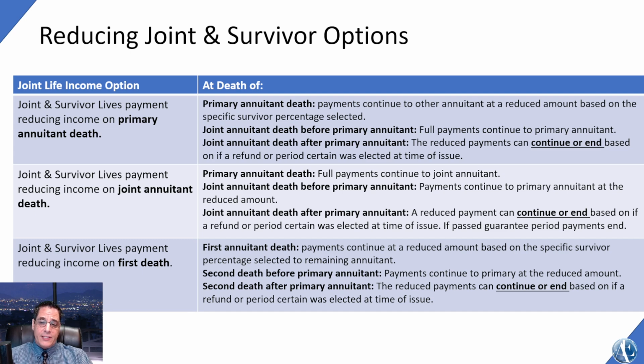If it's past the period selected, period certain, then payments will also end there. So the beneficiary can get a reduced payment on these as well, if there's still period certain time left.